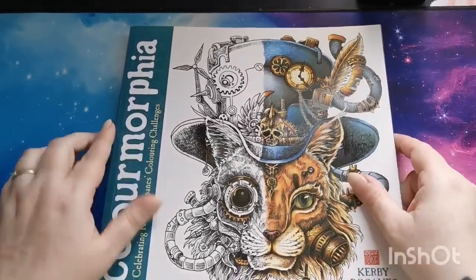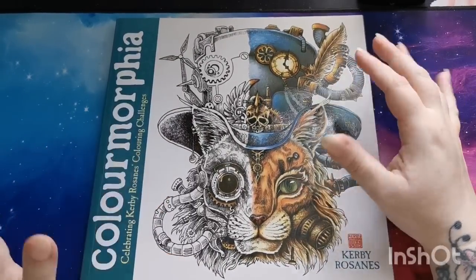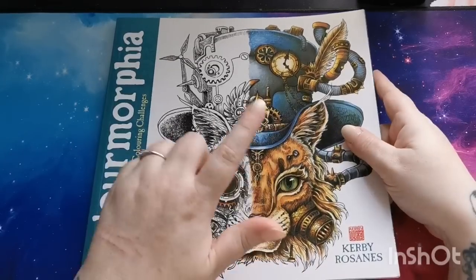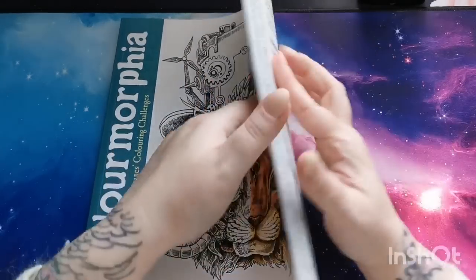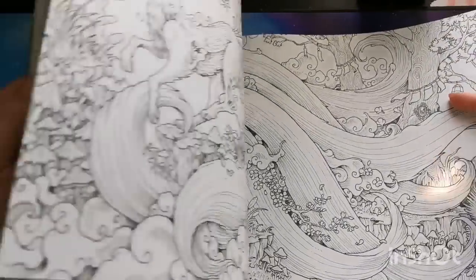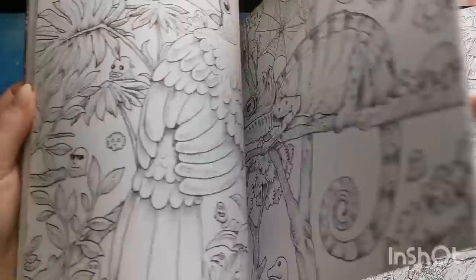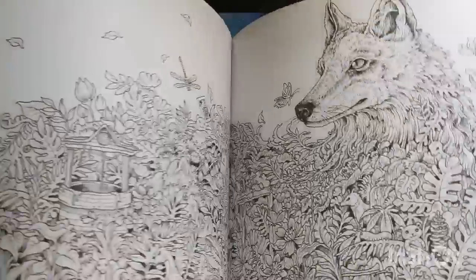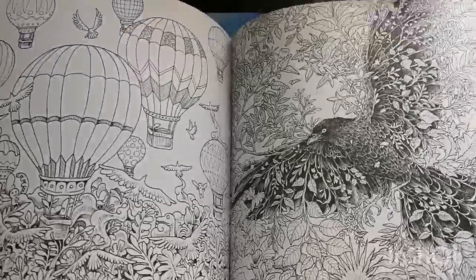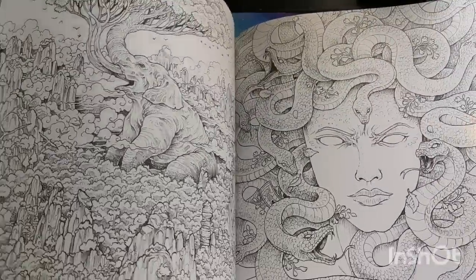Then we have Colormorphia. This is a compilation of some of Kirby's favourite pages from his Morphia books. This was the first compilation book that he came out with. So he's just chosen some of his favourite images from his Morphia series of books and compiled them into this one.